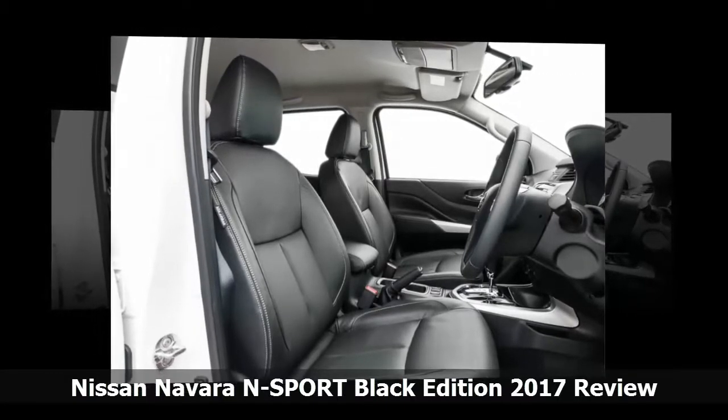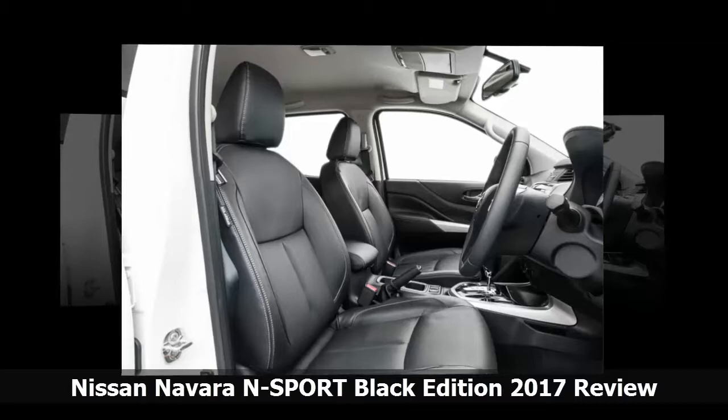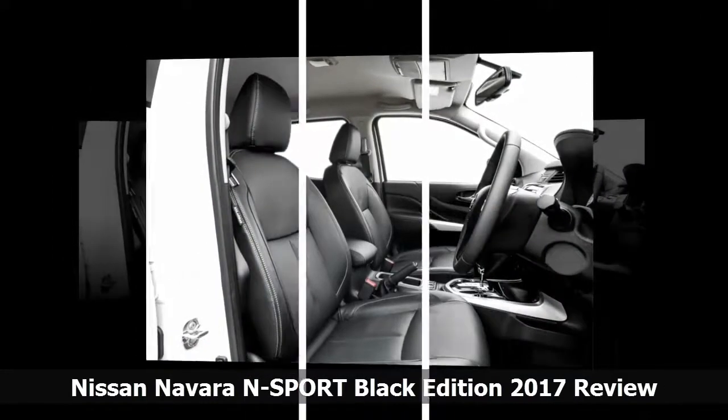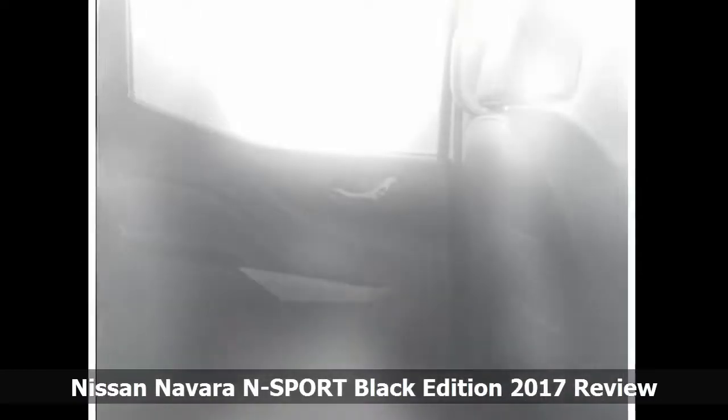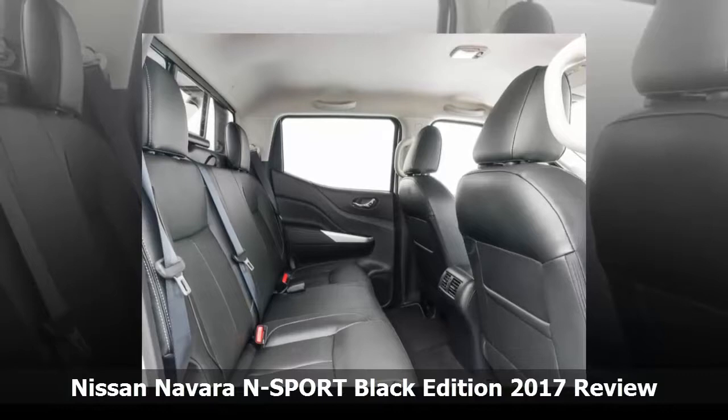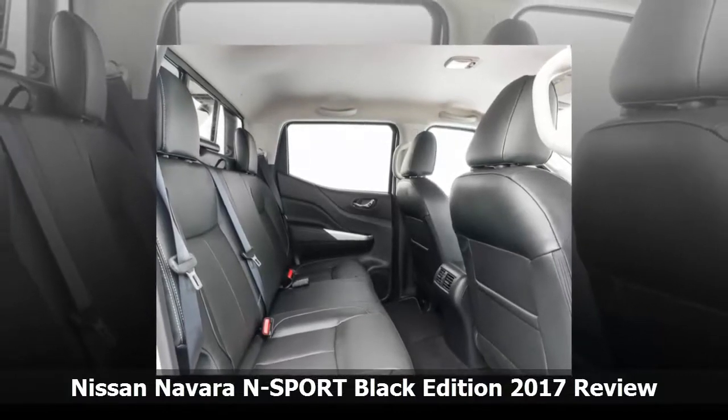It's a well-trodden path Nissan is heading down here. Most of the major brands have released dressed-up iterations of their popular pickups, like Toyota with its Hilux TRD, Ford with its Ranger FX4, and Mitsubishi with its Triton GLS Sport Edition.